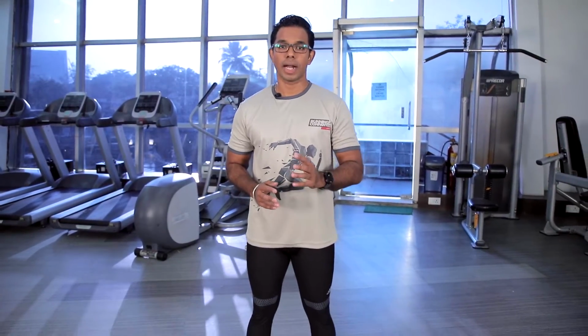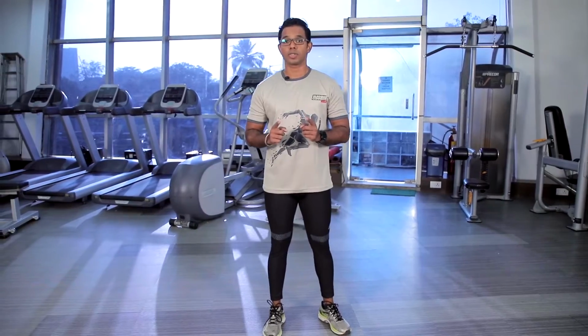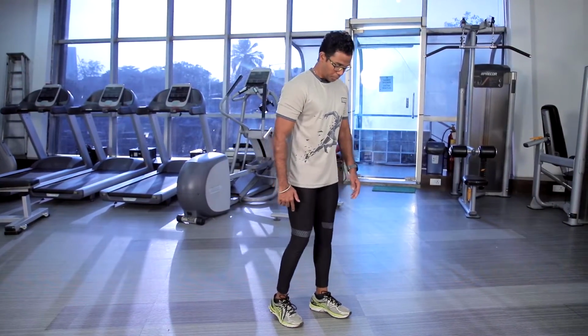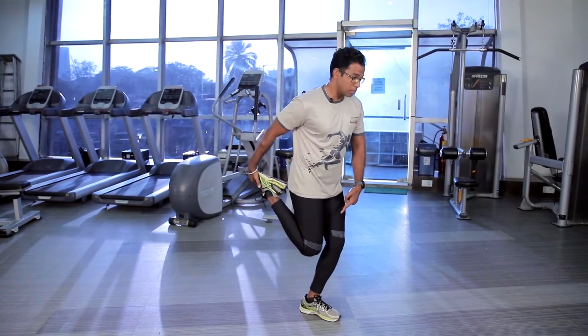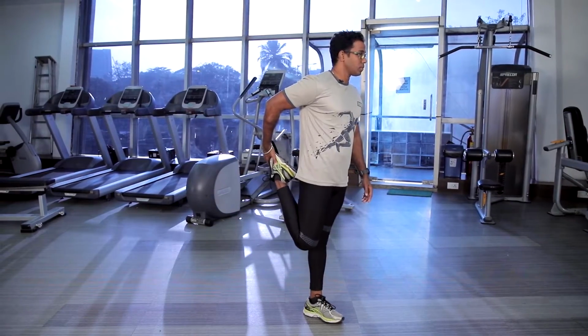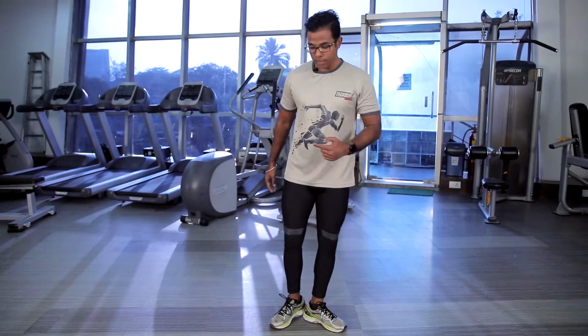Now we're going to demonstrate the static stretches. The first stretch is for your quadriceps. You're going to hold this stretch for 20 to 30 seconds. Over here you're going to hold your ankle, keeping both knees matching each other, and your shoulders should be upright. I'll show it the other way.